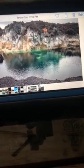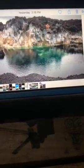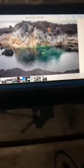Wow. So yeah, beautiful pond. And it's real crystal clear, as you can see. It's amazing. Amazing, huh? So with the destruction, there's always beauty behind it.